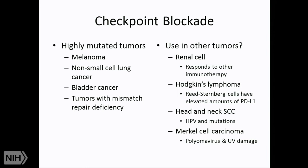So in highly mutated tumors, it works. Melanoma, non-small cell lung cancer, bladder cancer, tumors with mismatch repair deficiency. What about other tumors? So in kidney cancer, Hodgkin's lymphoma, head and neck squamous cell, and Merkel cell.